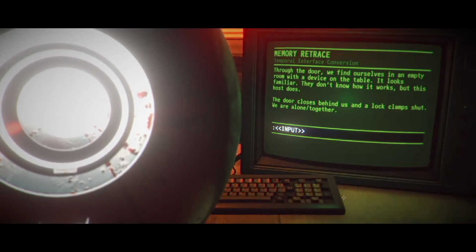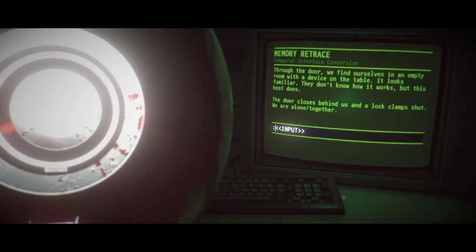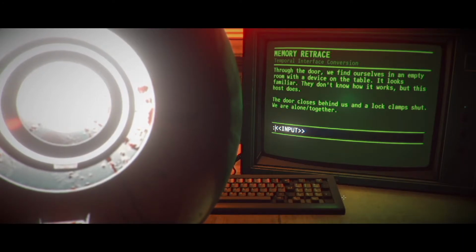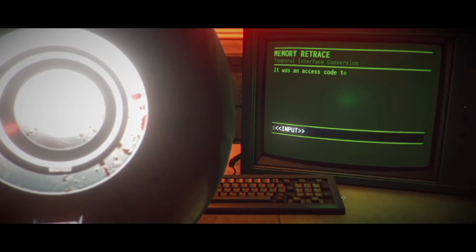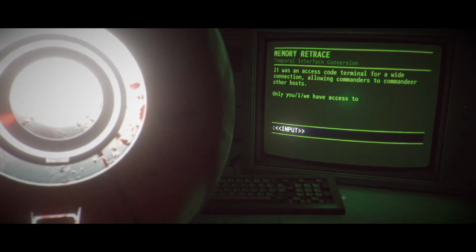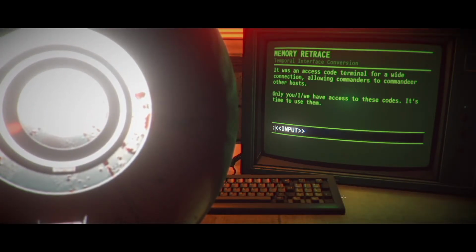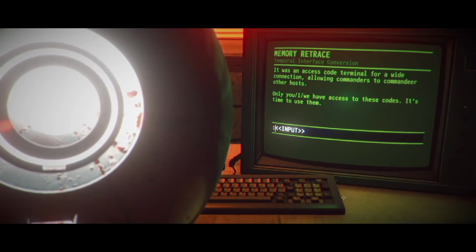Yeah. Through the door we find ourselves in an empty room. Are we still playing as the one that's escaping right now? Device on the table. It looks familiar, they don't know how it works, but this host does. Look at the device. It was an access code terminal for a wide connection, allowing commanders to commandeer, sorry, not commandeers, that's a weird pronunciation. Only you have access to these codes. It's time to use them.